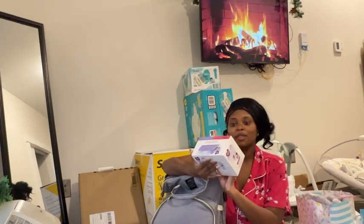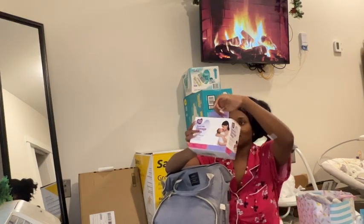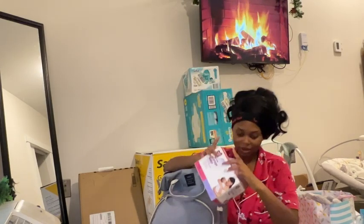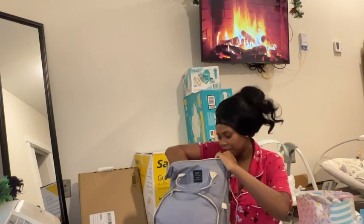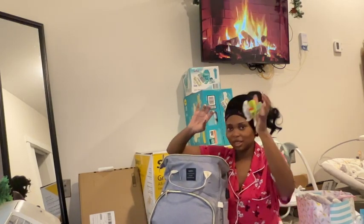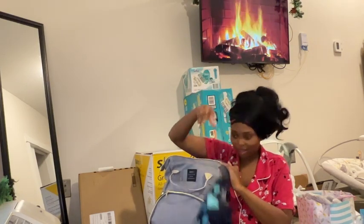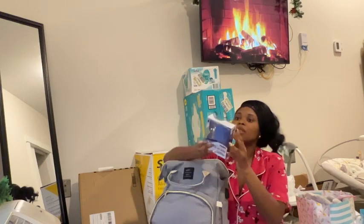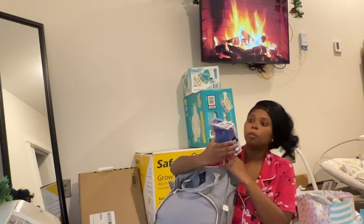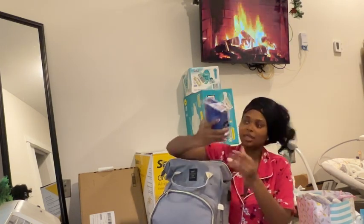Okay, we still have the storage bags in there too. So we got a lot of these. The other one was 100, so it's 200 of them. Really good. Okay, this is like baby stuff they can be playing with. When I say more socks, I mean more socks. We have the hot or cool gel bead pack.